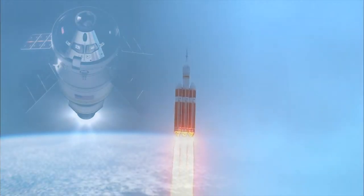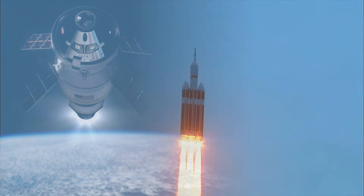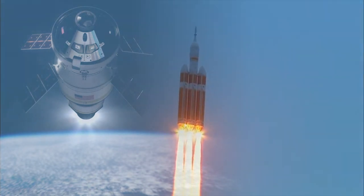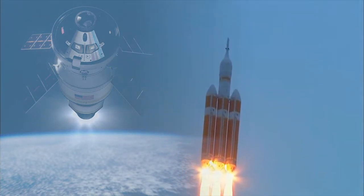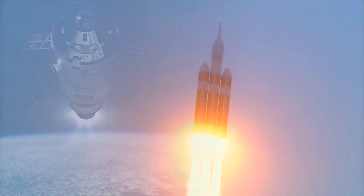Good engine control on the first stage. Passing 25 seconds. Velocity 1,341 feet per second. Passing 31 seconds, still looking good. Good engine control. Good chamber pressure in all three boosters in the full power mode. 40 seconds in. Standing by to go to the partial thrust mode in the core.